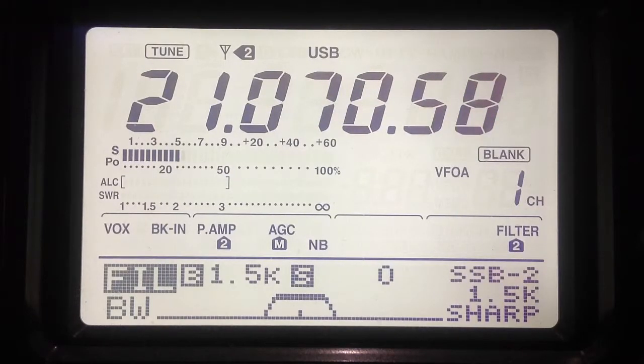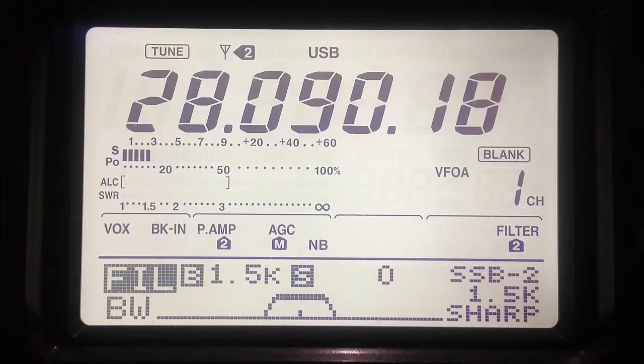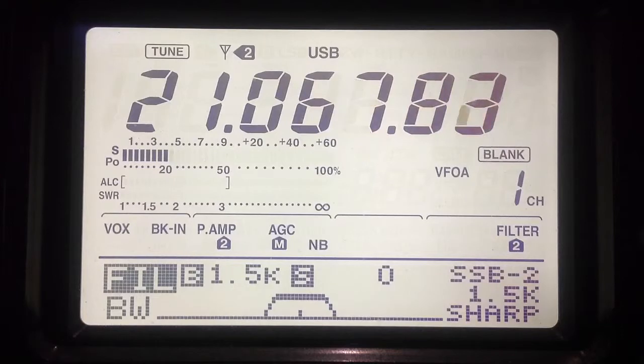There's some phase shift keying on 21 megahertz. Notice I've got a break from the noise up here on 21, 24, and 28 megahertz. Unfortunately, also appear to be getting a break from the signals there, but not here. There was a signal right there. Pretty strong one, too. So 21 megahertz is open.